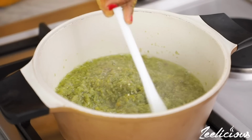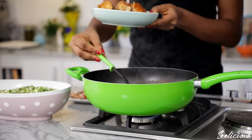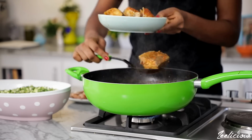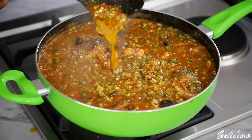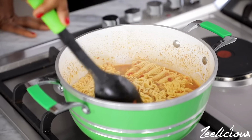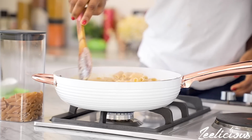But the ones that I really love so much are the cooking spoons. I have them in wooden form and I also have them in plastic form. I know people have concerns about having their cooking spoons in plastic form. They are actually cooking spoons that are made with good plastic, and you can use them to cook without having the plastic debris go into your food. So yeah, plastic spoons, wooden spoons.